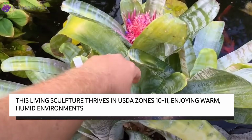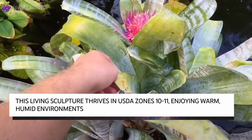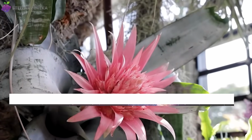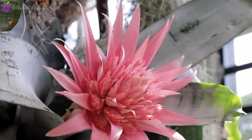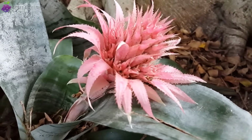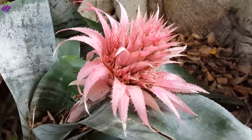Native to Brazil's humid forest, this tropical marvel doesn't need soil to grow. Instead, it anchors itself to trees, absorbing nutrients from rainwater and organic debris. It's a perfect choice for plant lovers who want an exotic centerpiece without the high maintenance.